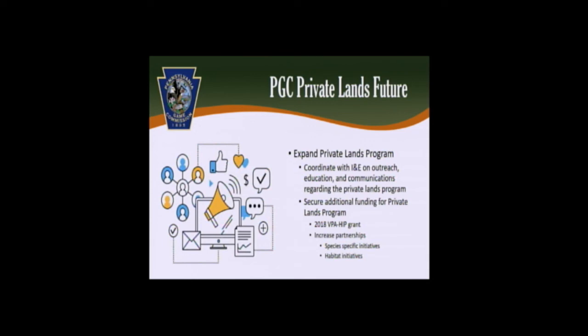The 2018 VPA-HIP grant, again, is tied to the Farm Bill. The Farm Bill may pass this fall. They're still trying to work through that. But we'll be jumping on that as soon as things get finalized. And then we'll look to increase our partnerships, again, with those species-specific initiatives, golden-winged warbler and cerulean warbler habitat projects, and then habitat-specific programs, young forest initiatives, things like that through American Bird Conservancy and other NGOs out there.